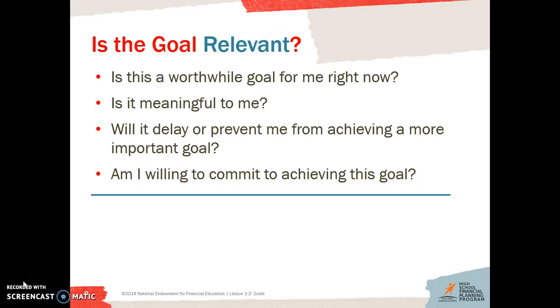I think this one is huge. So many times we might be working on multiple goals at the same time. And we want to be careful that we put the more important goals and prioritize those ahead of goals that might be smaller and might not be worthwhile right now. And are you willing to commit to achieving this goal? This one is also huge.